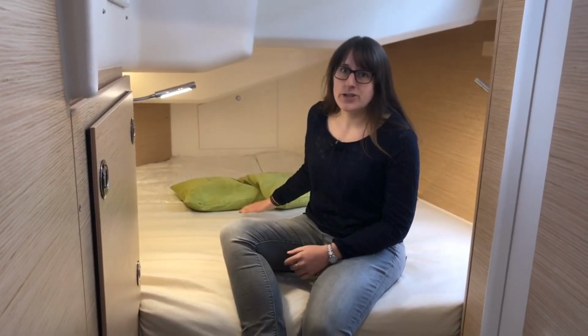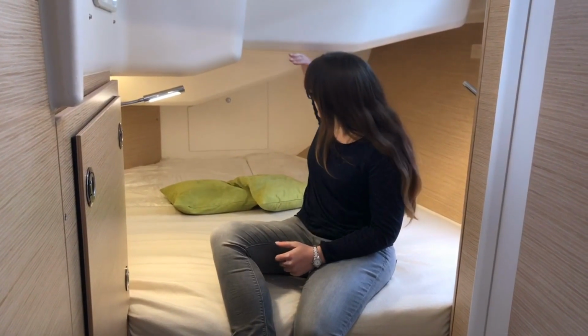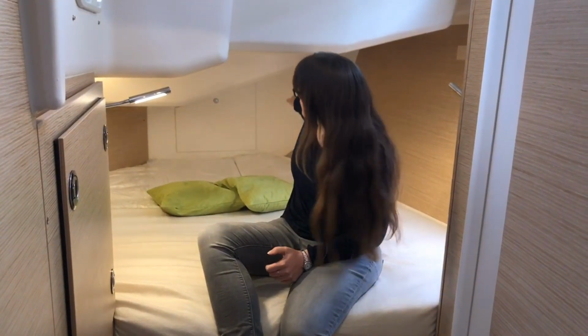This is the port side guest cabin. There's a double bed on which I'm sitting now. It's almost 2 meters long, so enough space even for tall people. And you can see that I can sit upright here, and even in the back there, it's not a too tight fit. So it should work out fine to not bump your knees on anything.